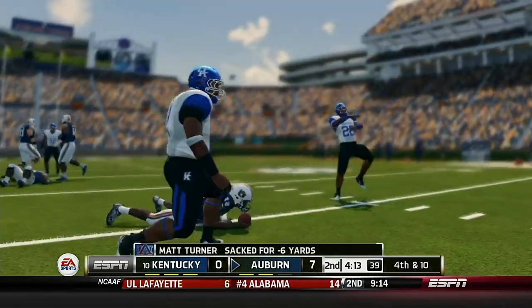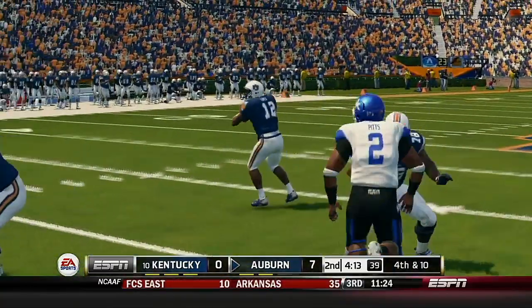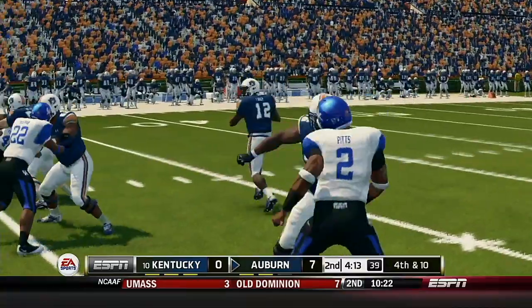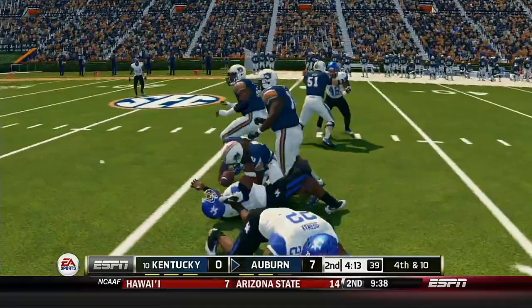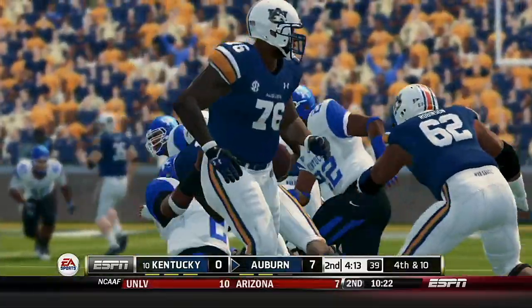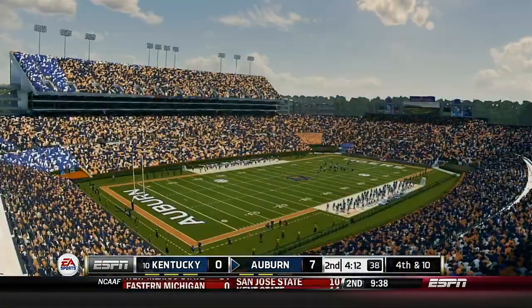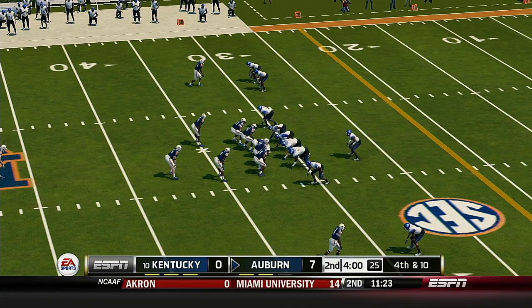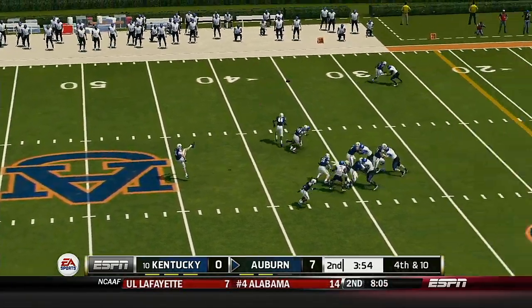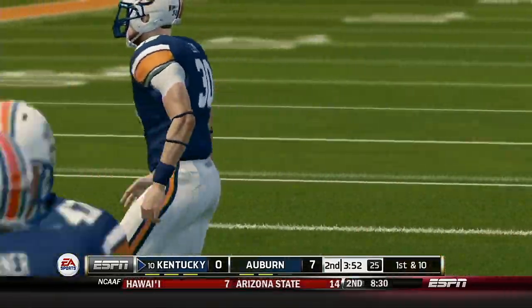Flushed out, and he's going to get sacked. Call it a loss of 6 yards on the play. That'll make it 4th and 10. Pruitt, back to return it. This one's going to be down in the end zone for a touchback.